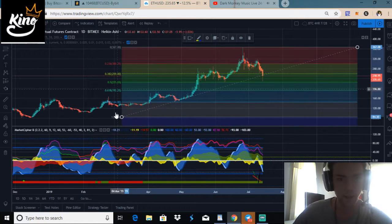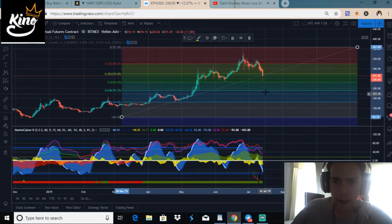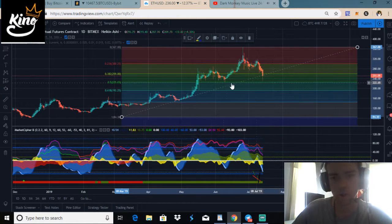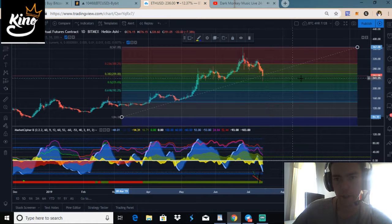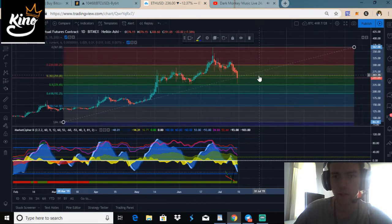I mean, look at this Fibonacci, the bounces we had. It's just so perfect. So Ethereum, we hit a high of roughly 367. And look at that, we bounced pretty much right off the 50% retracement. It is your most common retracement after a major impulse up. So, I'm kind of thinking we're actually going up, and looks like we're trying to hit the 382 here. We're working our way slowly up.